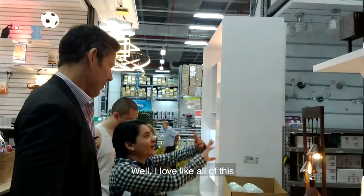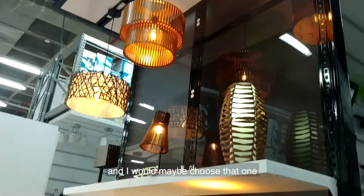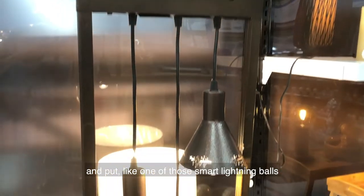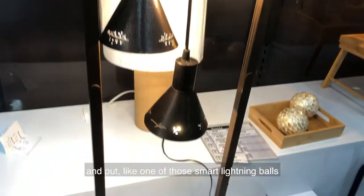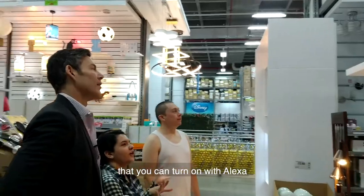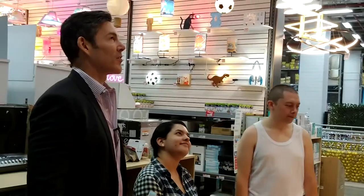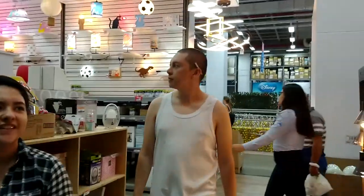Well, I love all of these, and I would maybe choose that one for the living room and put one of those smart lighting bulbs that you can turn on with Alexa. Oh, and wow. Things like that. That seems pretty expensive, but that would be pretty cool. Slumlord, what do you think?